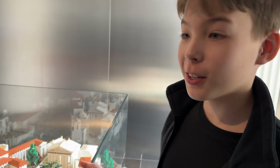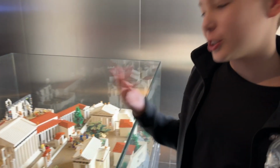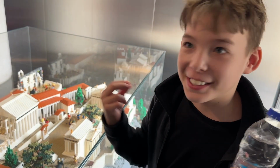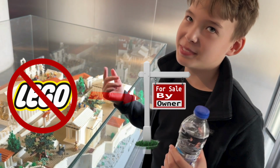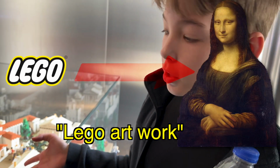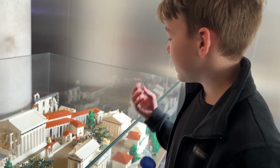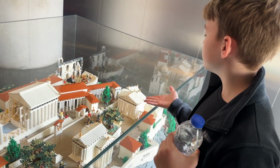This is a model of the Acropolis brought from Australia. Let me explain. Australia made an Acropolis out of Legos. If I could buy this, I would. But it's not for sale. The Australian government gave this wonderful piece of Lego artwork to the Acropolis Museum, right? And it's an exact representation of what the Acropolis looks like.